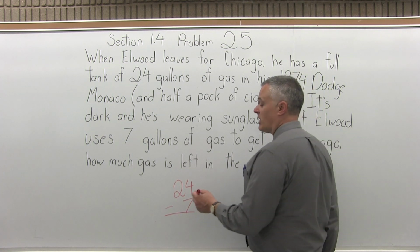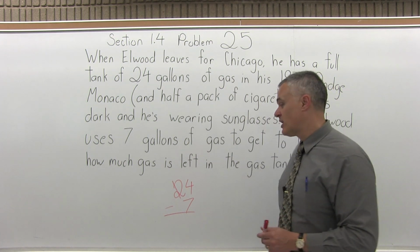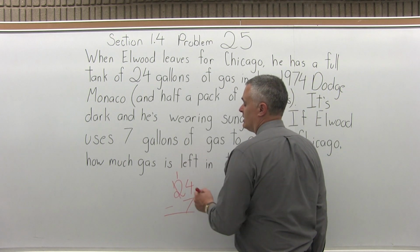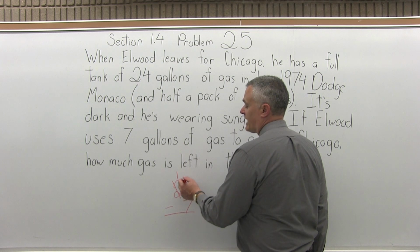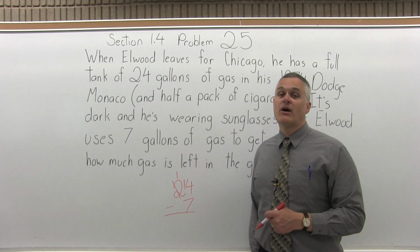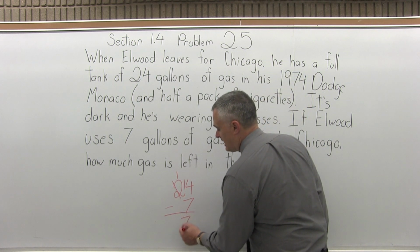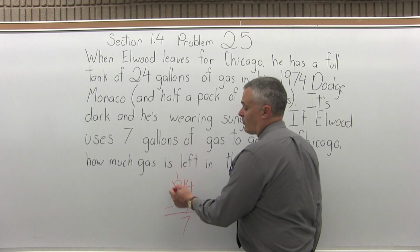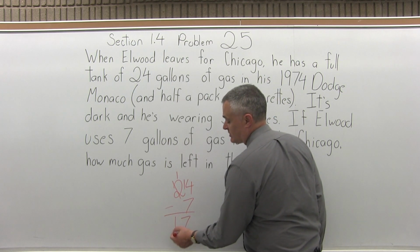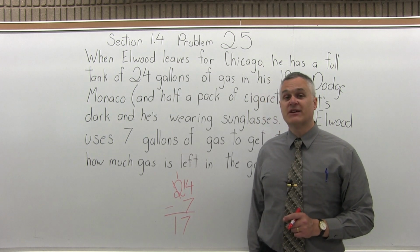So I'll go over one column of digits to the left, find the number in the upper position, which is a 2. I'll cross it off and reduce it to a 1. So now that allows me to take the 4 that I had and put a 1 in front of it, and that'll change the 4 to a 14. So now I do 14 minus 7, which is 7. And then the next column of digits to the left, I have 1 minus nothing underneath it, so it just comes down, which is 1. So that gives me an answer of 17.